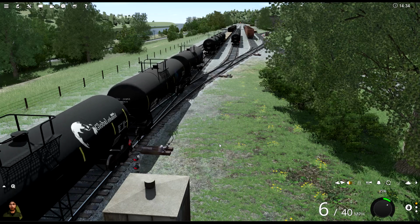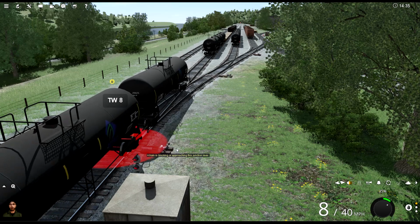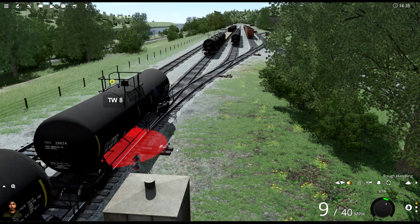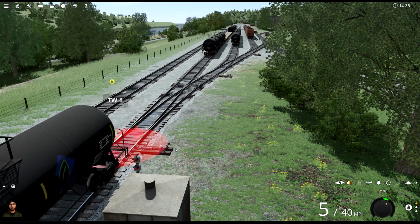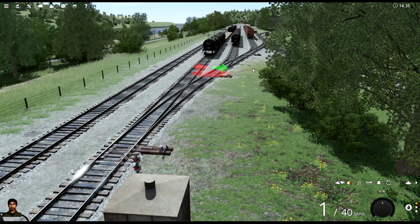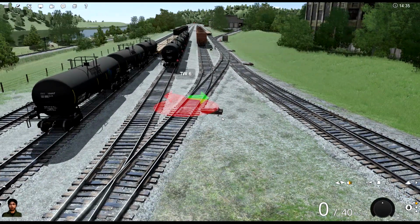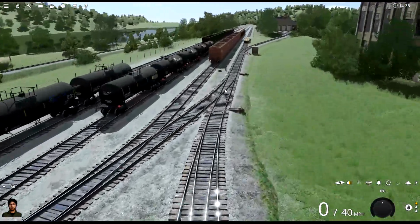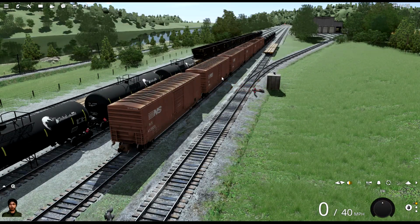Now these two are going to track 5 because they're going to go to Tidewater dock area. The next two are going to stick over onto track 5. There's 7. There's 6. Wait a minute, what's 6? 6 is also Tidewater dock. All right, so we have cars on track 6 and on track 5, and they're both going to Tidewater Dock.